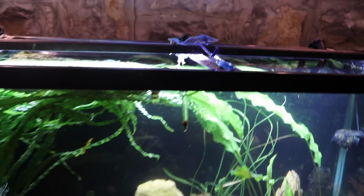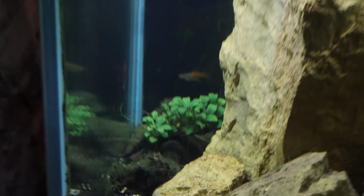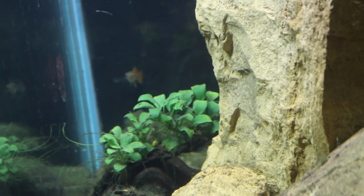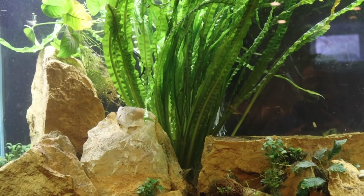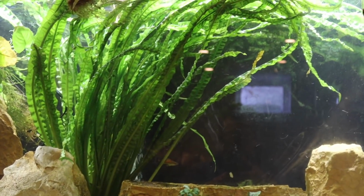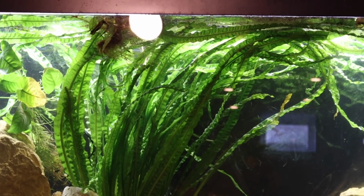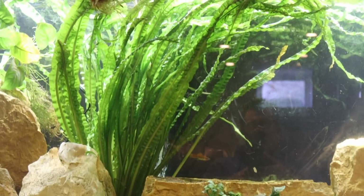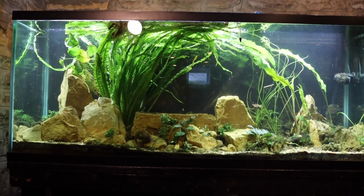But it's not exactly easy to work on because it's 30 inches. Some more Anubias down here. And one of the few fish that survived the chlorine massacre from several months back. But this tank is successful because it has a dirt substrate that's been dirted for many, almost 10 years now. And it is still going, not quite as good as it once had been. But yeah, the 220 is here.